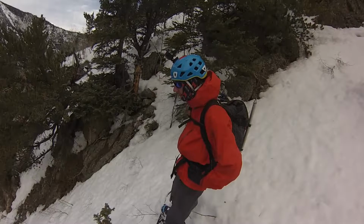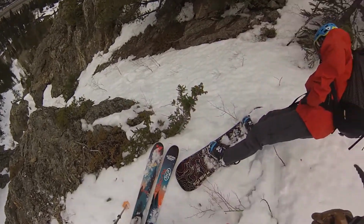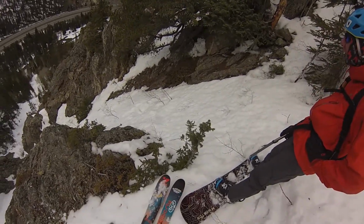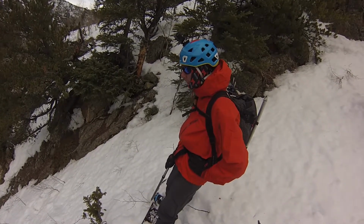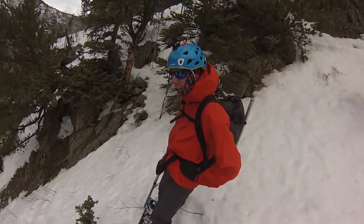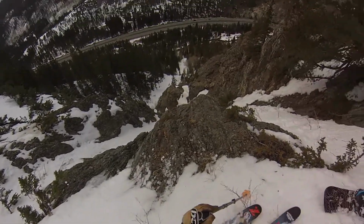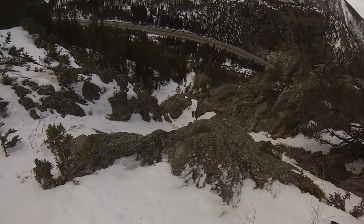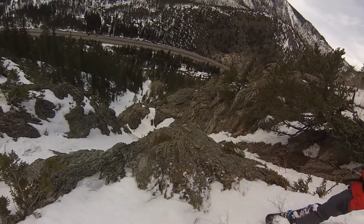I don't know, what do you think? You want to play safe or try and push it? Yeah, like you said, this is pretty rough right here. It's super hollow. Yeah. It's super shallow. I think ice axes, crampons, down climb. Sure. Can we go that way? Play it safe. There's ice down there and it ends. Yeah, there's ice and it ends.